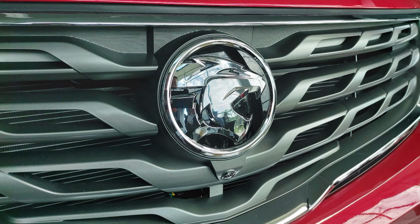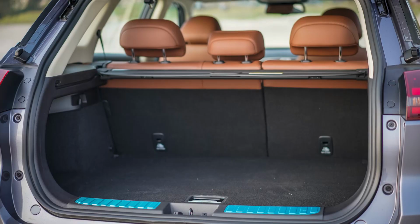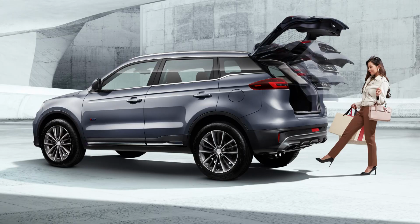So Jay, what's new with the Proton X70? Well, for starters, the logo on the front grille is now following the latest design. The round one, yeah. And it has a bit of a neck to the side. At the back, Proton has also installed a new power tailgate, and depending on which variant you're going for, it also has a hands-free function by just standing a bit of a meter away, kicking under the bumper using your foot. Okay. And it will open up.